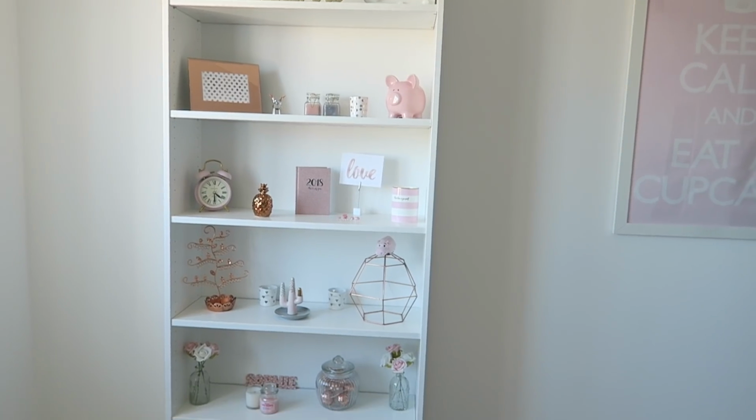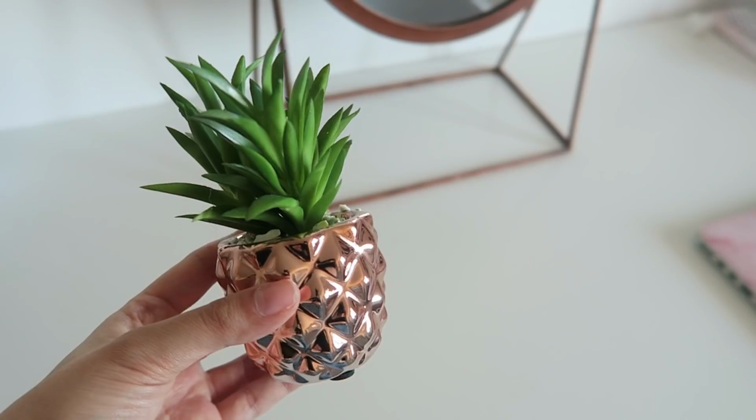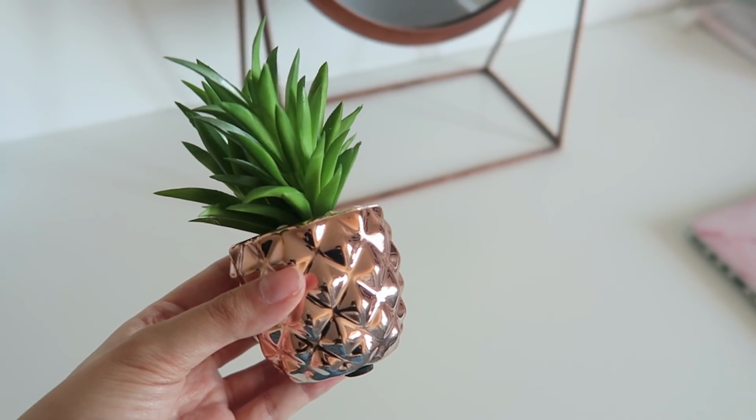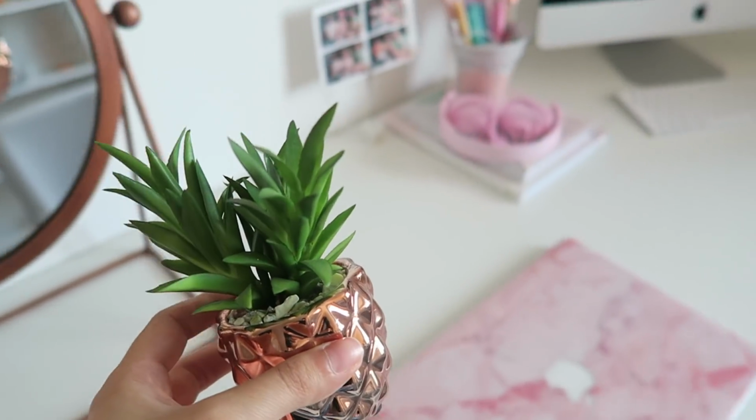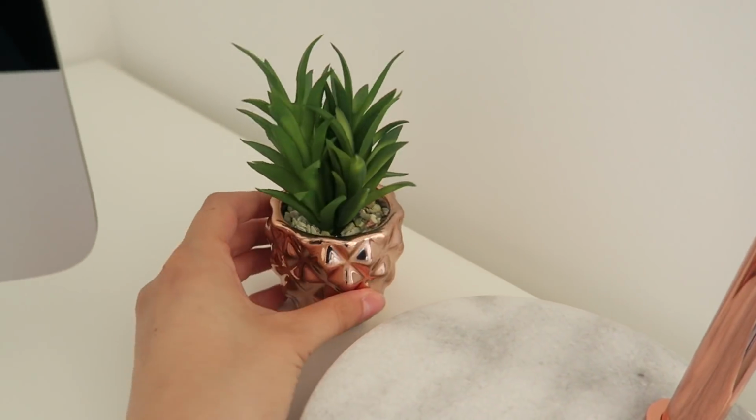So my bookshelf now has all of its stuff on it again. I think I've done it similar to how it was last time. I thought I would try putting these on my desk instead of on the bookshelf this time because, I don't know, maybe here. I feel like you need a little bit of green on your desk, don't you? And then this one could go here.